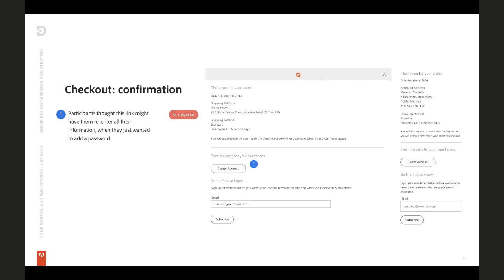So once the order is placed, we arrived at the confirmation screen. And here we had one big takeaway, which is that we have this create account button, which, obviously you want people to create an account. It eases checkout. I don't really need to explain all the benefits of that. But here, most of our participants thought that if they clicked create account, they would have to re-enter all of their information. It would be a whole separate account creation flow, when in fact they would just need to add a password. And knowing that really changes their desire to create an account, knowing how easy it would be. So we've gone ahead and made some updates to the language there to make it clear that it really is just a matter of adding a password.